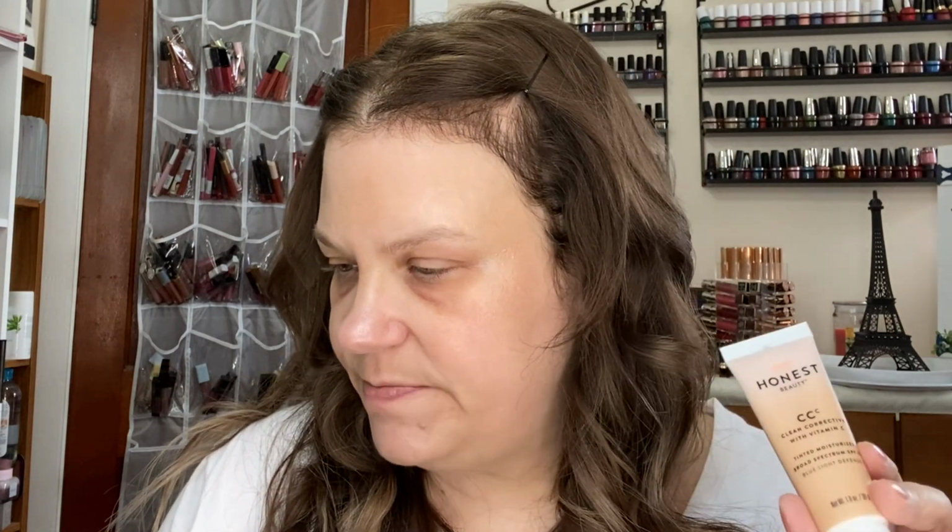Okay. Now the next piece is we're going to try and find something that looks kind of natural. So a CC cream, a skin tint, something that is very light coverage. I have a couple products here that I pulled out. I have one from Honest Beauty and one from Rimmel. These are pretty reasonably priced items. I think I'm going to try this one from Honest Beauty.